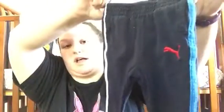And the last clothing item we got for Wyatt, these also fit him now. These are 0 to 3 months, and they're these little Puma sweatpants. They're navy with a white stripe, so we thought those were adorable. And then that's it on items that we got for Wyatt. Oh, no, I have one more.